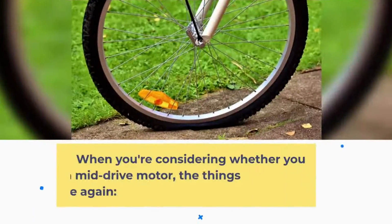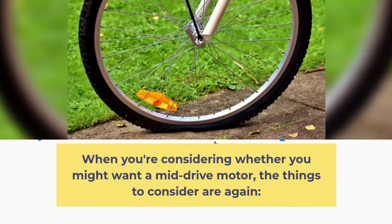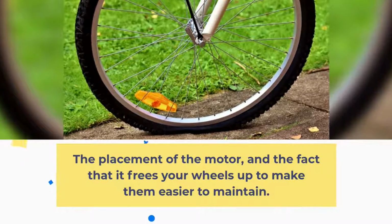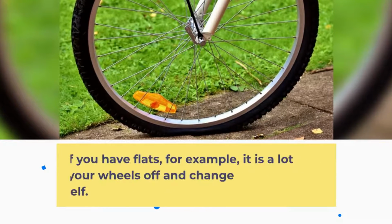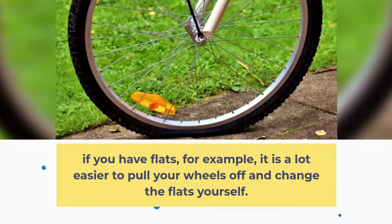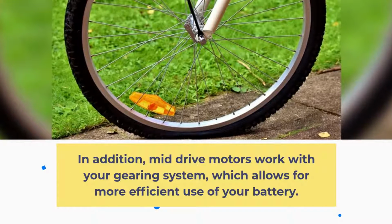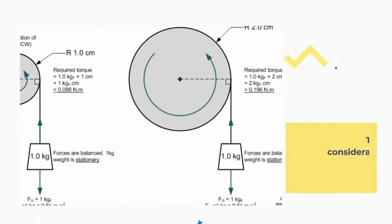When you're considering whether you might want a mid-drive motor, the things to consider are, again, the placement of the motor, and the fact that it frees your wheels up to make them easier to maintain. If you have flats, for example, it is a lot easier to pull your wheels off and change the flats yourself. In addition, mid-drive motors work with your gearing system, which allows for more efficient use of your battery.